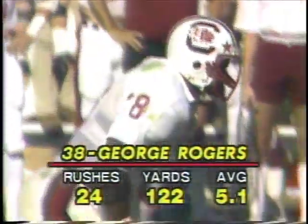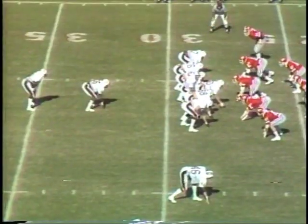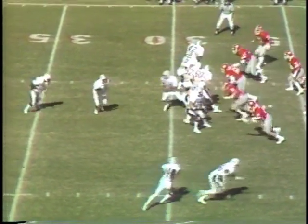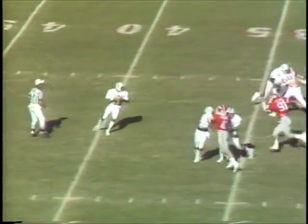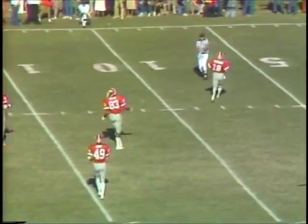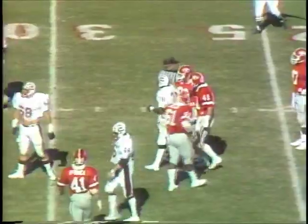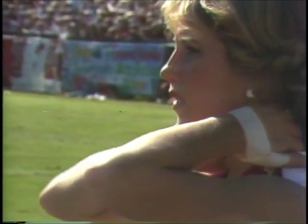Let's see whether or not they run or pass it here. They put Smith in motion. They're going to throw it. He throws it intended for George Rogers. He tried to force it. Rogers was not available to him. It was an ill-considered pass, actually, that could have been picked off. There wasn't anybody open that time. That's right. Can't you try to force it in there? But the coverage was excellent. You've got to give credit to the Georgia defense.